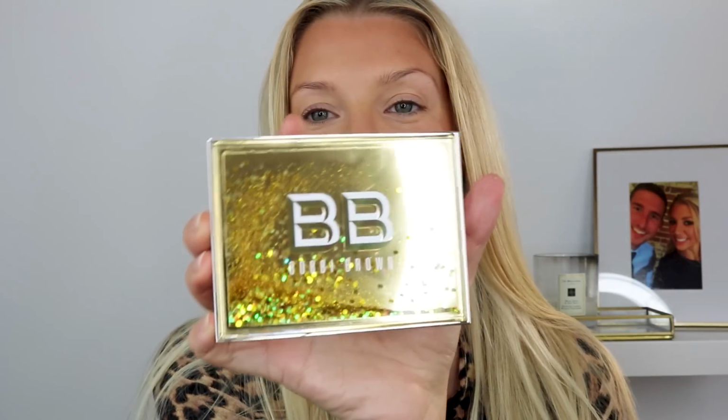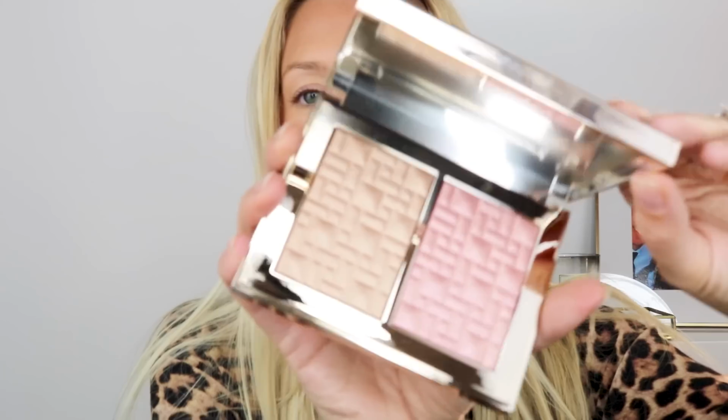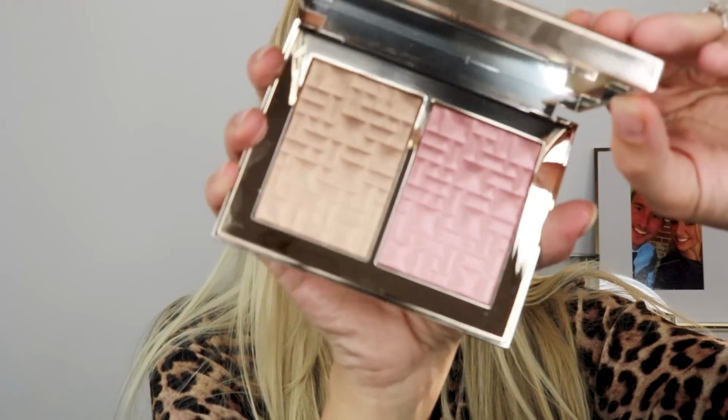So from there, I'm gonna go with a really exciting product. If you guys would have seen, these are amazing. They're out now. They're the Highlight and Glow Highlight Powder Duo. Look at them. I mean, I can't cope. They're incredible. So I'm gonna be using this back in with my sheer powder brush.